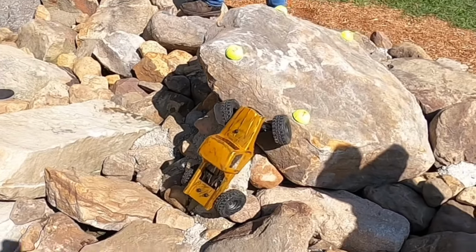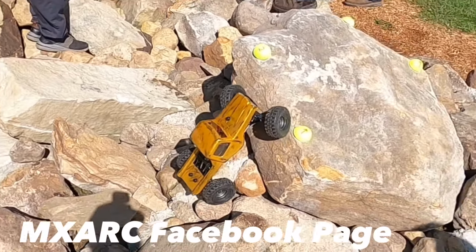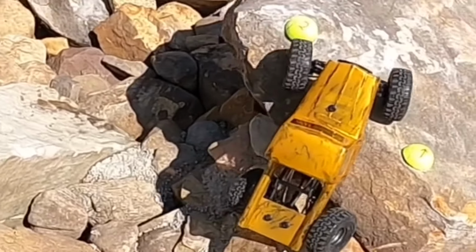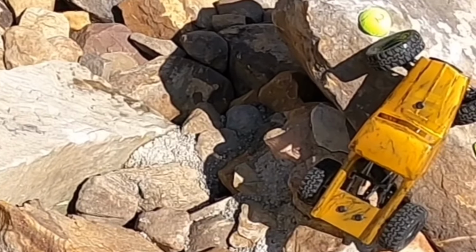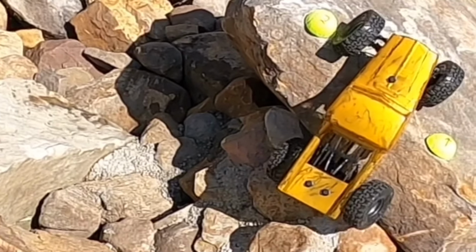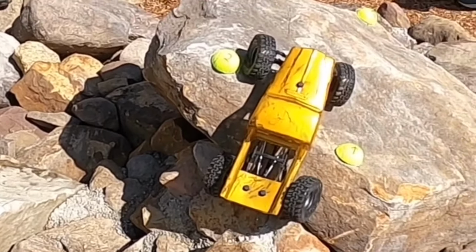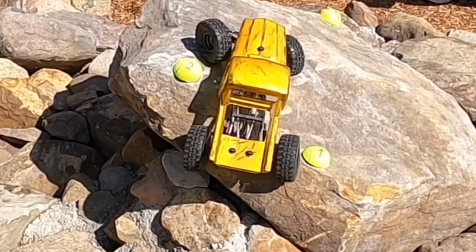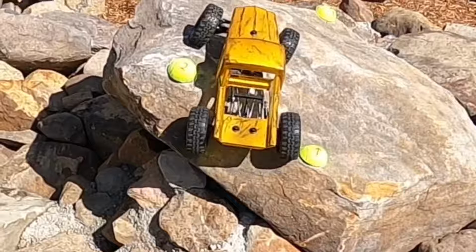So here we are at the third MXARC rock crawler competition at MX Acres in Fredonia, Pennsylvania, and I am competing with my new SR Customs Sophisticated Redneck Chassis Kit. Just look at this thing go. This is basically a vertical climb, and it's doing it no problem. Look at that, slicker than a mayonnaise sandwich through that gate.